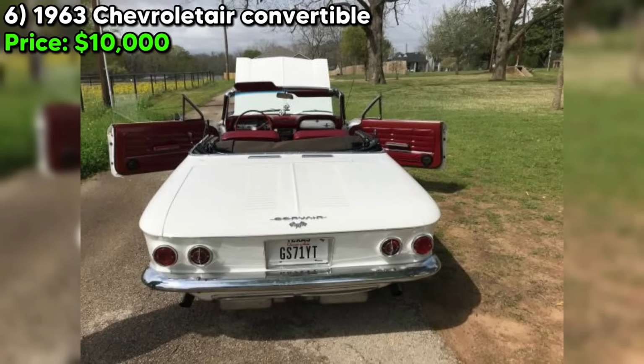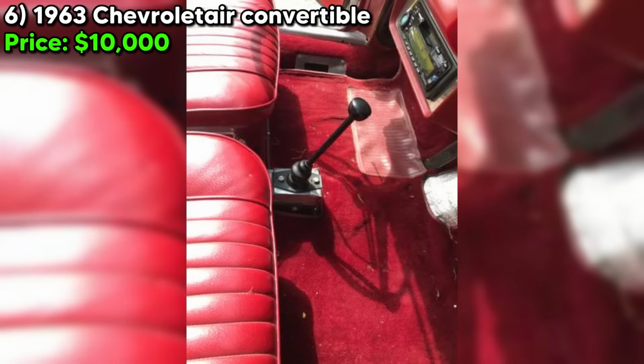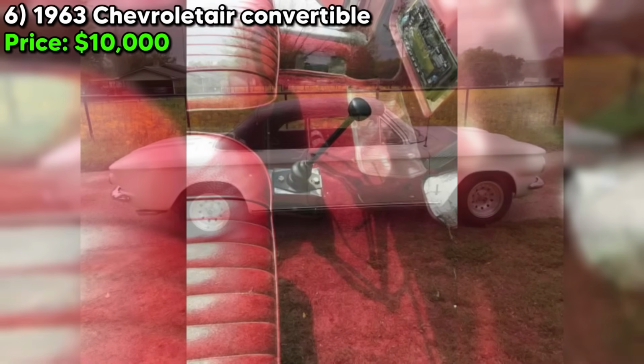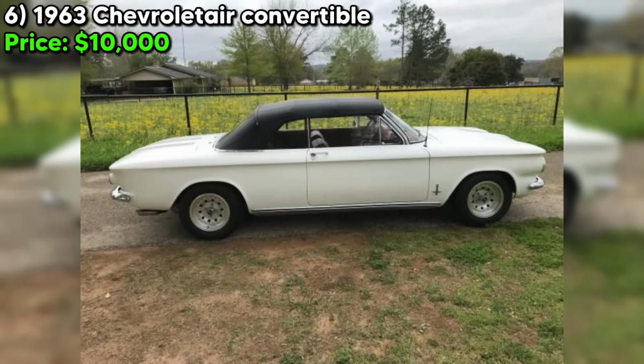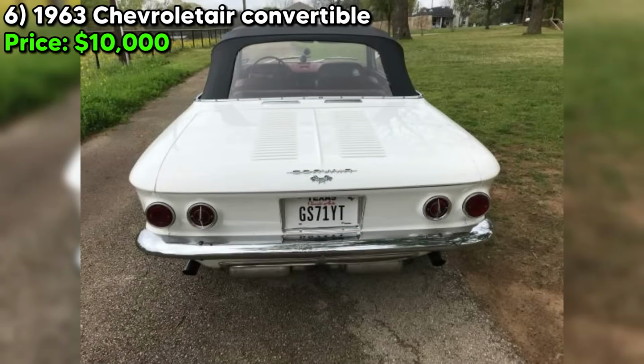In summary, this Corvair convertible with a Volkswagen motor and transmission is a fascinating blend of American and German automotive ingenuity. Its good condition, clean title, and unique features make it an appealing choice for collectors and enthusiasts who appreciate unconventional classic cars. While the asking price may be on the higher end, the car's rarity and the work put into the modification could make it a worthwhile investment for the right buyer.